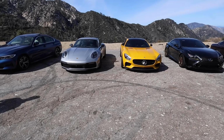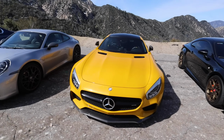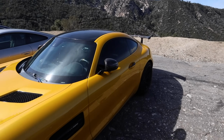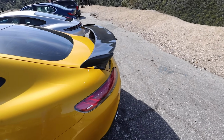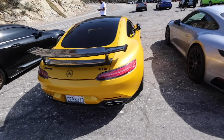I ain't gonna lie, this is a nice combination right here. An AMG GTS and a 911 Carrera T992. Wow, hard to pick one. I'm probably gonna go with the Merc on this one. You guys know me, I love Mercs. V8 twin turbo, plenty of power, front engine, rear wheel drive. I mean, come on, it's still a proper car.